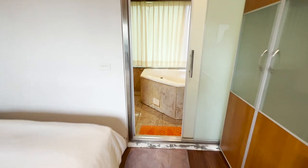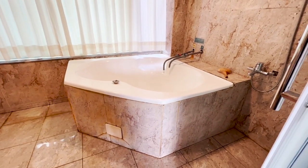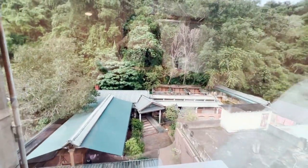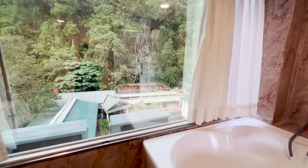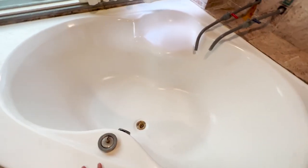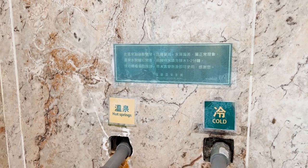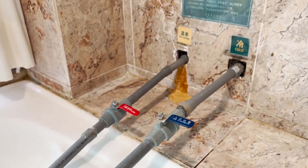Then the most important part, guys, the bathtub, the hot spring tub. Wow, what's so special about this is it's here. It's an open window. It's a huge window. So we're just going to climb in here. There are two outlets here. One is for the hot spring, and the other is for the cold water that is used to adjust the water temperature later.